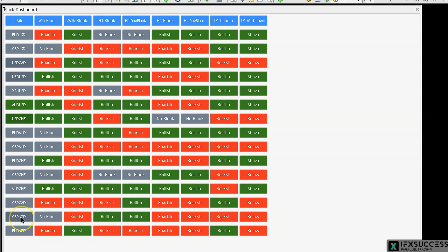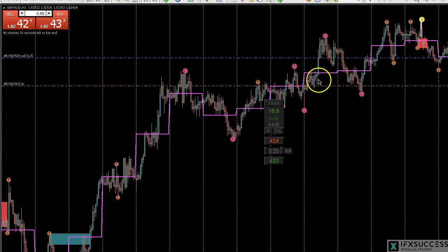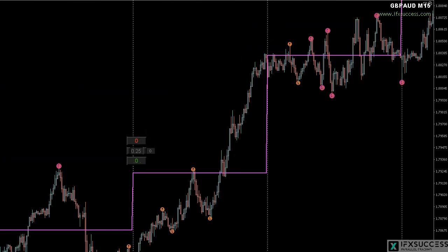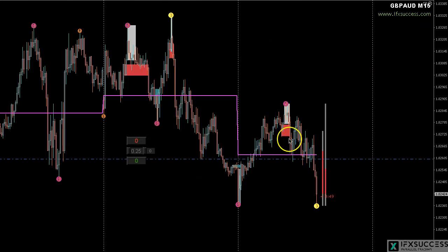We also have another pair that we had an entry on, which is pound Australian. Here, definitely everything has been bearish. Let me show you the trade. Pound Australian is going on for 16 pips, so I entered over here on an alert as well. This is the 1 hour chart, but if we go down to 15 minutes, we can actually see what's going on, right? Here was the bearish block right over here. I entered kind of too late, because I was busy doing other things, but I entered in here. So it's been going on now for 16 pips. So this was definitely a good entry.